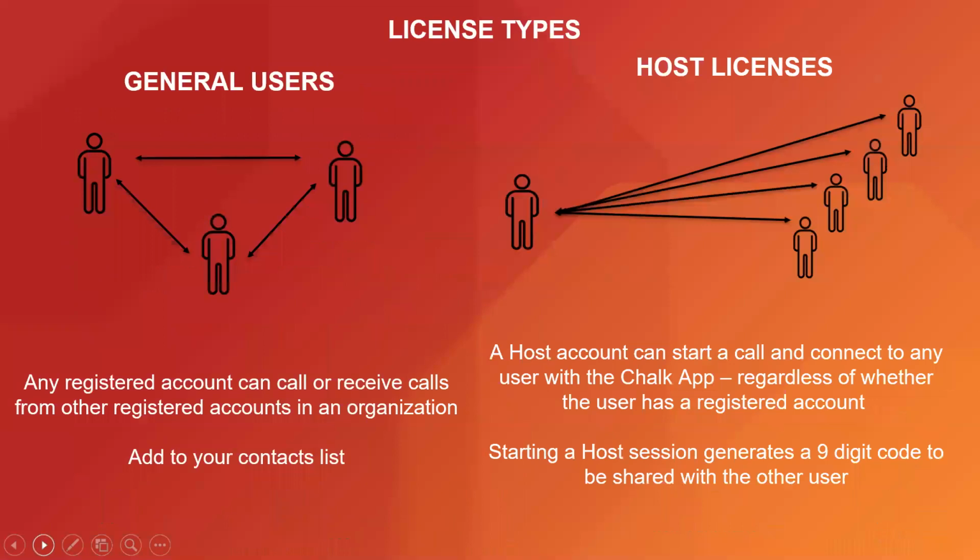Is it back to the presentation? Yeah, you're good. Perfect. All right. So the general user type, that's more geared towards end users. That's for internal use. I was talking to a customer today that wanted to use it for nighttime shifts. So he has plant workers working 24/7, but he's the specialist and is not able to be there all the time. If they wanted to ask him a question, they would be able to call him, and both users, because they're licensed users, could call each other and receive calls.